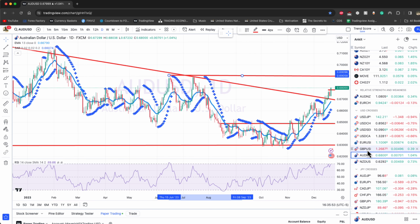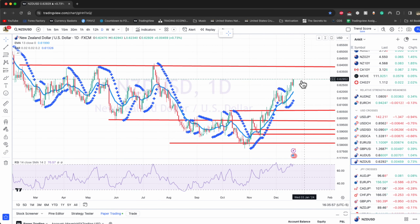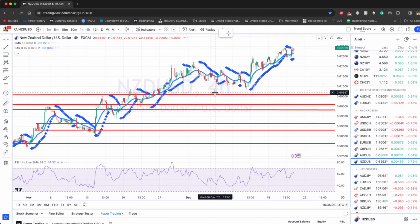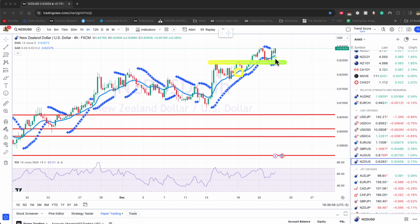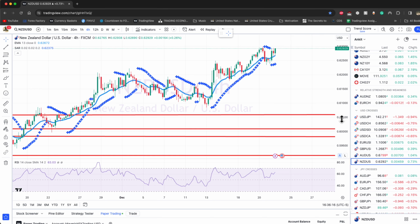If you take a look at the other opportunity, Kiwi dollar, does that look good? Yeah, I mean, take a look at this chart here. This looks good as well. The next level of resistance is 64. Let's go to a 4-hour chart. As you can see on the 4-hour chart, you can use a 13-period exponential moving average here and let it guide our stop. So stop right here. We've got a resistance here. If it breaks out, that's going to be a breakout as well.